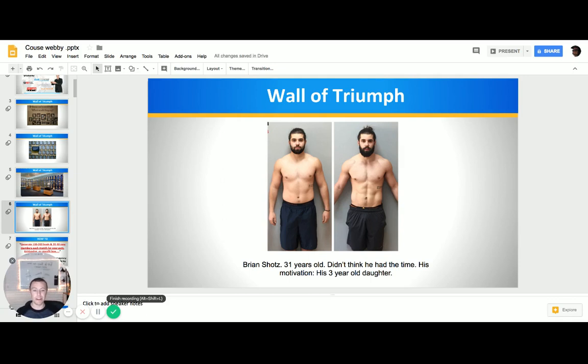Small gym owners, you should care. We know you do care, but you need to show that you actually care about your individual members. You need to honor them with awards, little t-shirts, little gifts when they hit certain milestones. And as quickly as possible, you need to get them up on the wall of triumph.